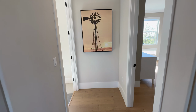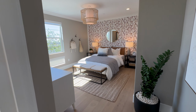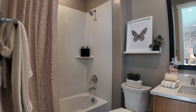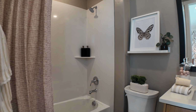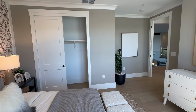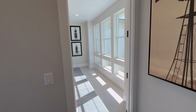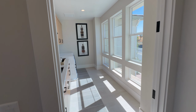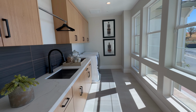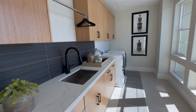This first bedroom is going to be a junior suite, and it's going to offer the ensuite bathroom with vanity, toilet, and shower over tub, as well as the standard closet. And then across the hall from there, we have the upstairs laundry room that's gonna have plenty of space with a sink option, lots of natural light coming in from these front windows, very unique.